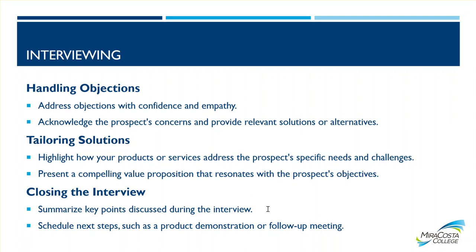So when you're getting closer to that 20-minute time frame, you want to close the interview there with those questions. Schedule next steps. So, maybe they want to do a consultation. Maybe they want to see a proposal next. Maybe you need to send them a portfolio or examples of previous work, a product demonstration, or a follow-up meeting. Follow-up meeting, again, be careful of that because you need to charge, unless it's an account of yours.